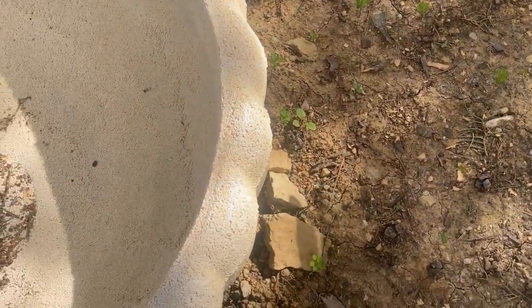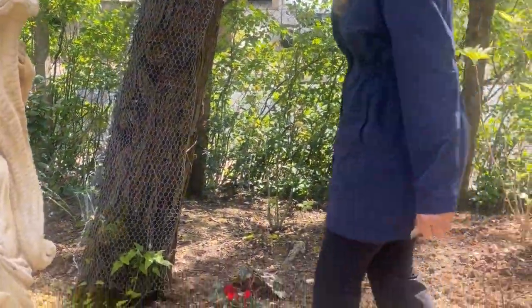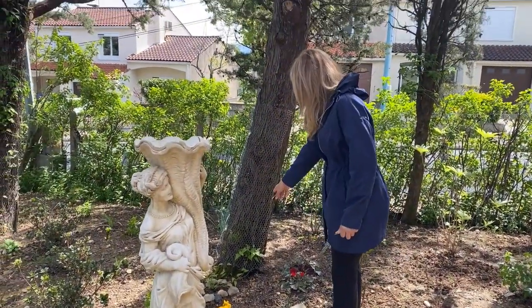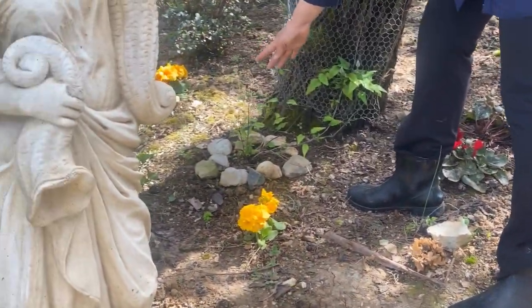This is a project that I'm still working on. We do everything as our budget allows, so there's a lot of work to be done, but the garden is maturing and doing really well. I have more clematis here that are coming out. This is one of the clematis that I planted last year, and I did a video on them.